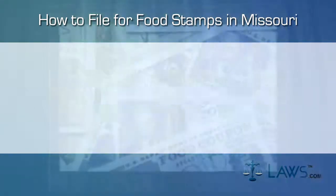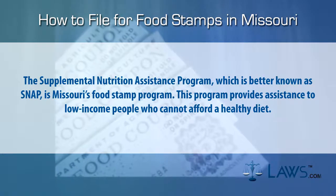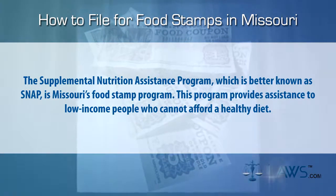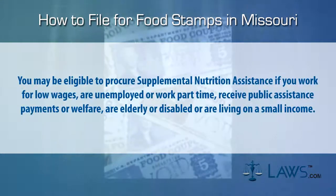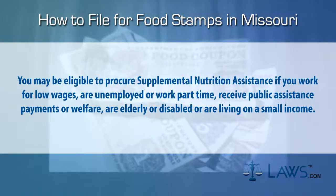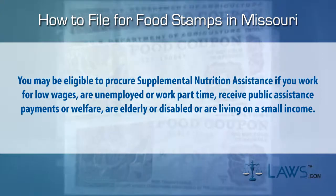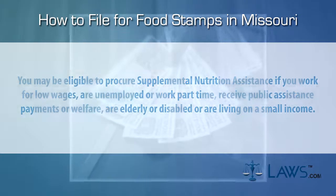Step 1, determine eligibility. The Supplemental Nutrition Assistance Program, which is better known as SNAP, is Missouri's food stamp program. This program provides assistance to low-income people who cannot afford a healthy diet. You may be eligible to procure supplemental nutrition assistance if you work for low wages, are unemployed, or work part-time, receive public assistance payments or welfare, are elderly or disabled, or are living on a small income.